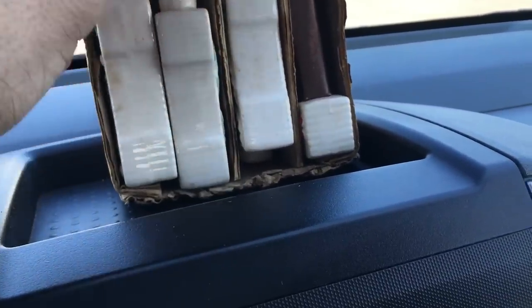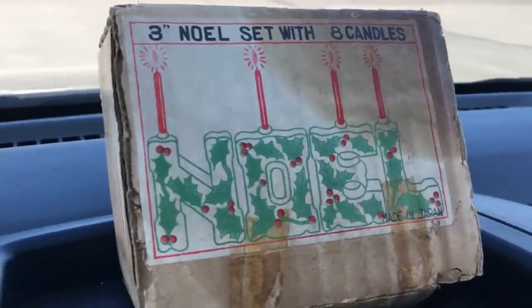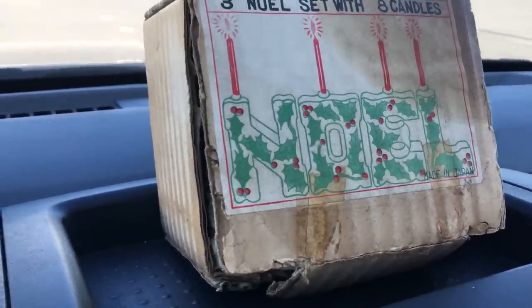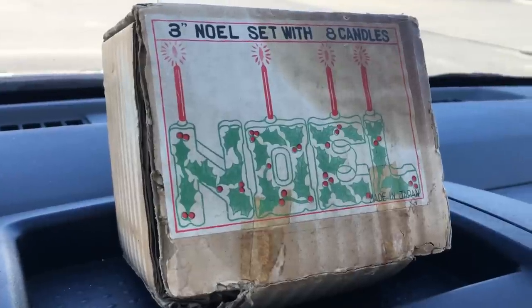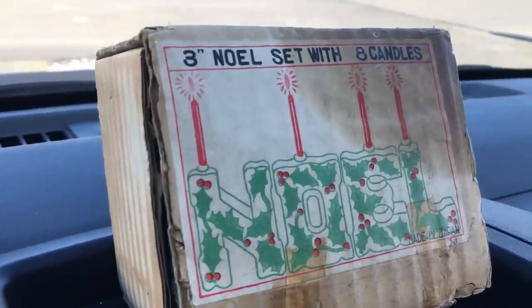And that'll be coming back for Christmas time. Possibly Christmas in July, or maybe we'll just wait till next year. I paid $5 for it. It will sell for, I don't know what these are selling for now, but at least $25. It's nice to have the original box.